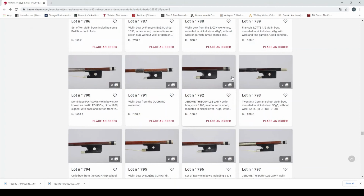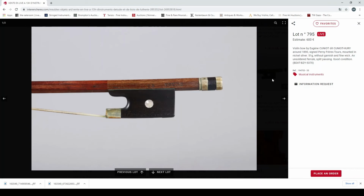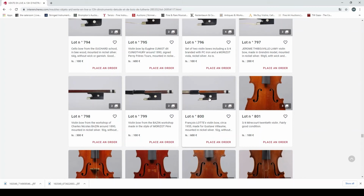Orchard, JTL, violin by Eugene Carnot, unsoldered ferrule, split passing, good condition. Okay. Two bows, JTL bow, bazaar, lot. Let's quickly have a look at this.